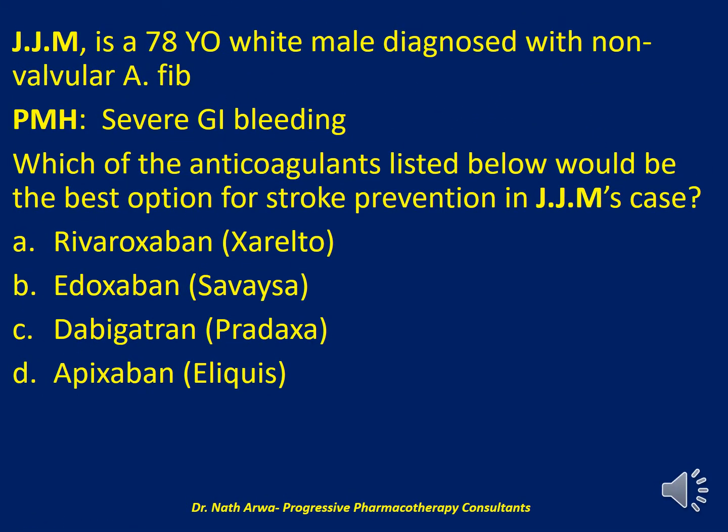So our next question reads, JJM is a 70-year-old white male patient diagnosed with non-valvular atrial fibrillation. He has a past medical history of severe gastrointestinal bleeding. So my question to you is, which of the anticoagulants listed below would be the best option for stroke prevention in the case of JJM? Would it be rivaroxaban, edoxaban, dabigatran, or apixaban? I'll give you 10 seconds to select the best from that list of 4.